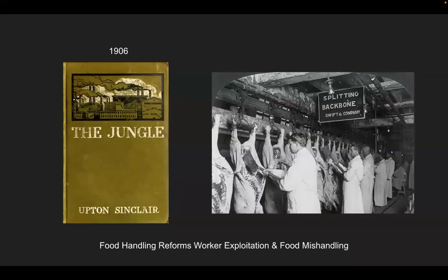In 1906, Upton Sinclair wrote The Jungle, which talked about the very disgusting and dirty parts of the meat handling industry, the milk industry, the cheese industries, eggs. So anything having to do with poultry, dairy, produced, packaged, and bottled foods he spoke on. And food handling reforms and worker exploitation were also covered, as well as the food mishandling of those industries.